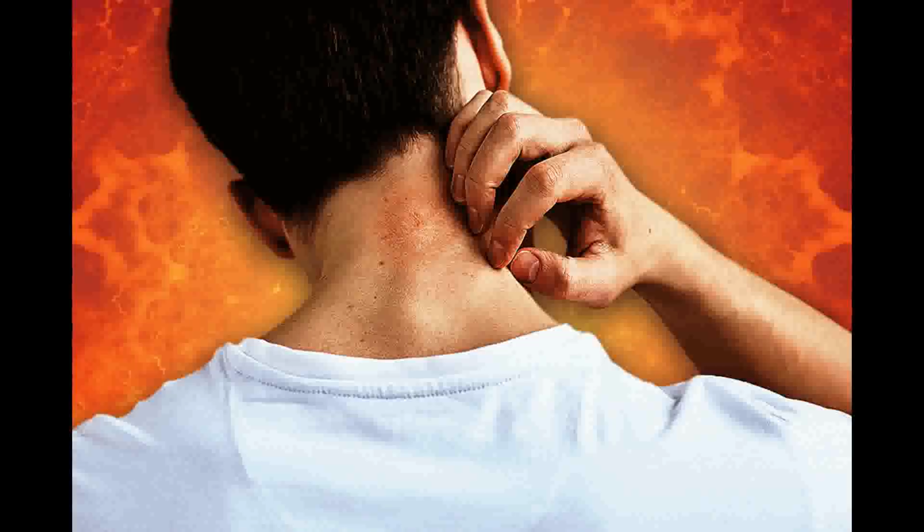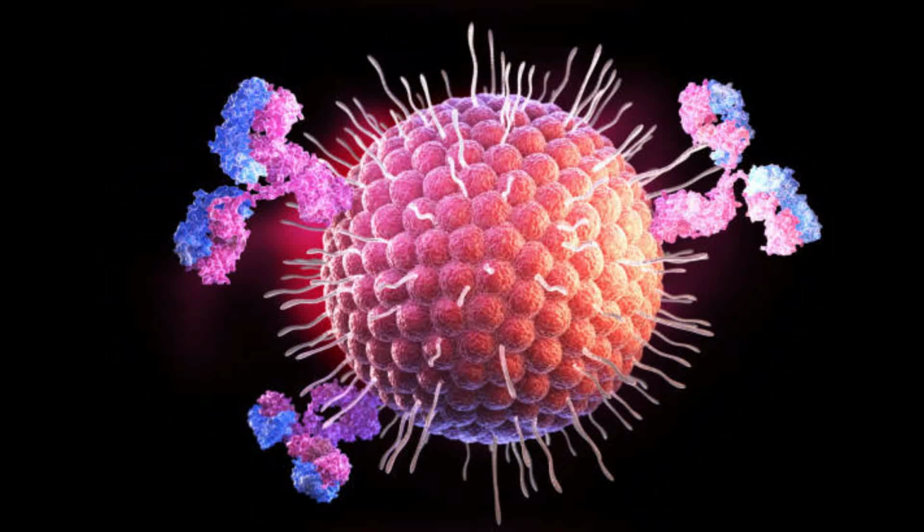Shingles, also known as herpes zoster, is a painful rash caused by varicella zoster virus.